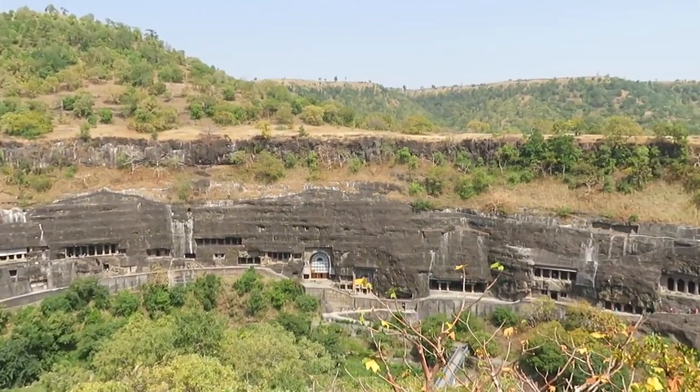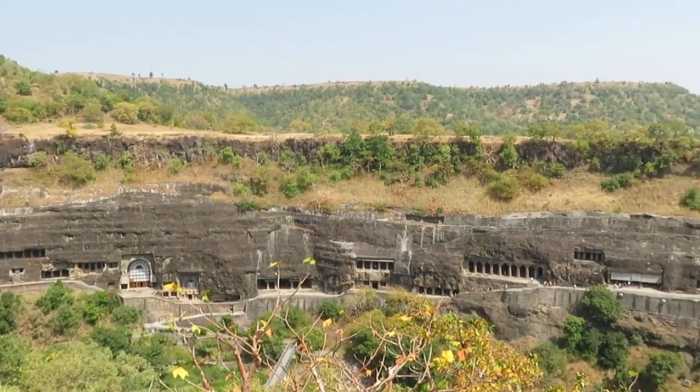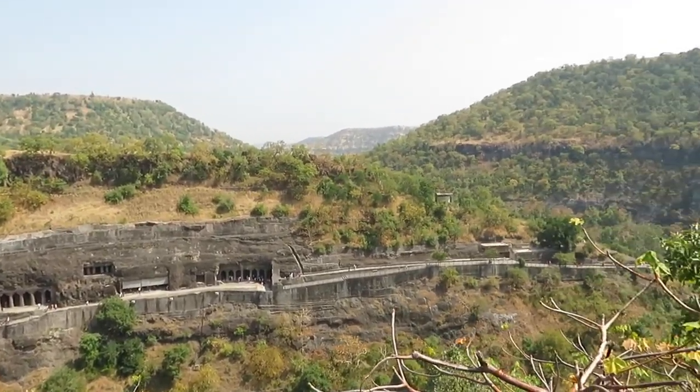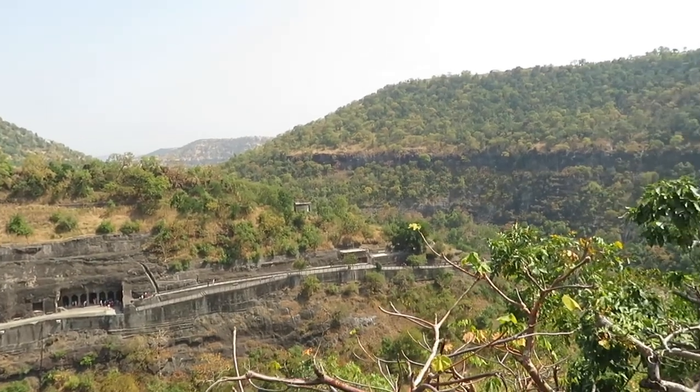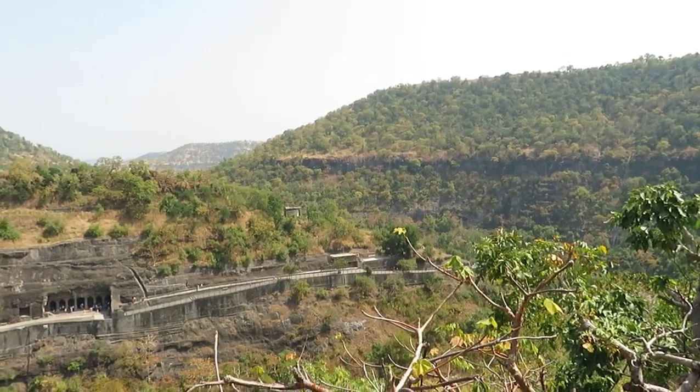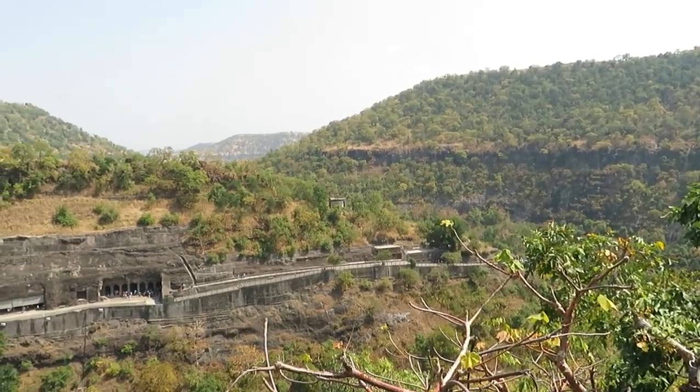If you feel tiredness, take some rest inside an unused cave or in the shade of the caves. You will find a few of these types of caves. Have some drinks and food. The cave area is very neat and clean. So please do not litter. You will be fined.